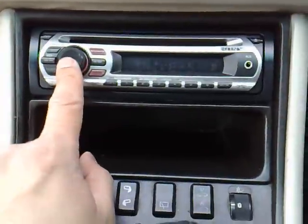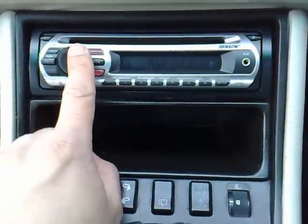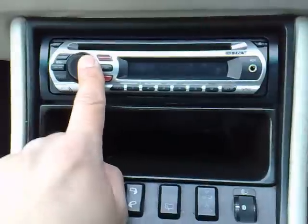The car is also coming with the Sony CD face-off stereo, which, as you will be able to hear, has awesome sounds.